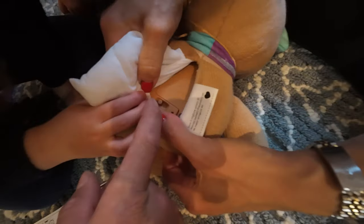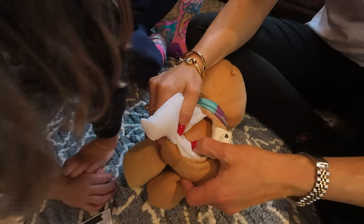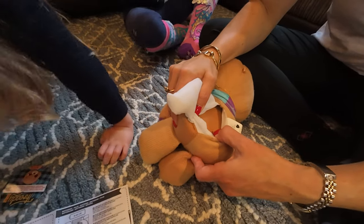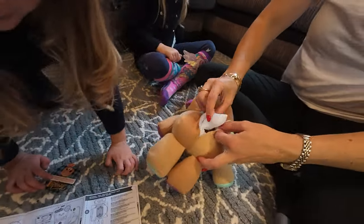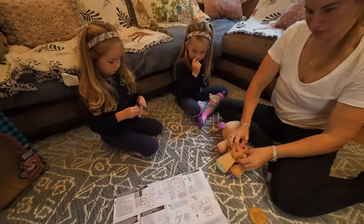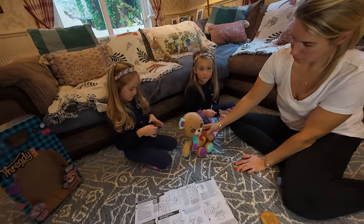Do I go low or fast speed at the moment? Fast speed. I think we leave it on fast. Okay, so we leave it on fast. That's how long it takes him to wake up. So you've got to wait for him to wake up now. So what do you do to wake him up?